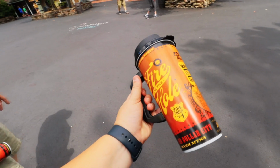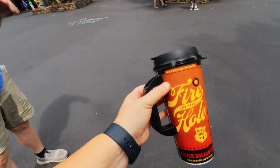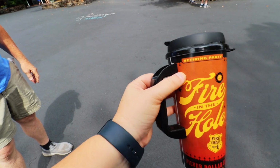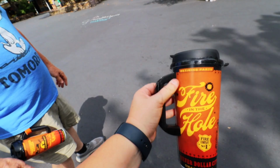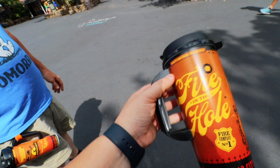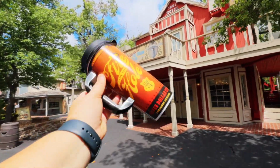So this year you go and pick it up at the little booth, and then there's a pass inside for your first refill. And so this is the official Fire in the Hole mug. Again, I have a special announcement to share with you guys in a little bit whenever we get a little bit closer to that area, but the Fire in the Hole mug is this season's reusable mug. So this is going to be cool. This is going to get me through the rest of the year. So now we're going to go into the ice cream parlor and get our first drink.